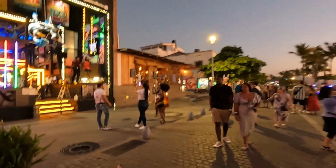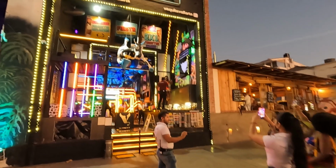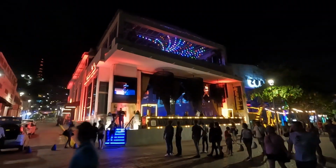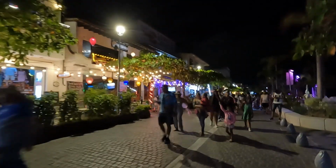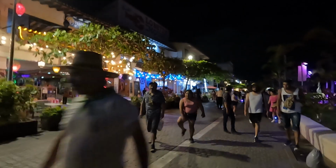And at night, this section of the Malecon transforms when the bars and nightclubs turn on their spotlights and music. That swing sure does look like fun. Now, we didn't try any of the bars or nightclubs here, but they did look interesting. The restaurants also had lots of hanging lights, which made the walk along the Malecon quite enjoyable at night too.